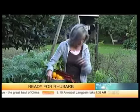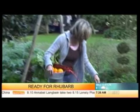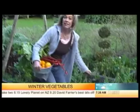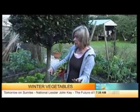Nice, economical, delicious. I've got spring onions, so I thought we'd pick a couple of those. And some carrots, and it's one of those things you can put anything you like in, really. You can use celery or mixed greens, or I probably wouldn't put beetroot in it, but most things you can. How easy did you find it to grow rhubarb?